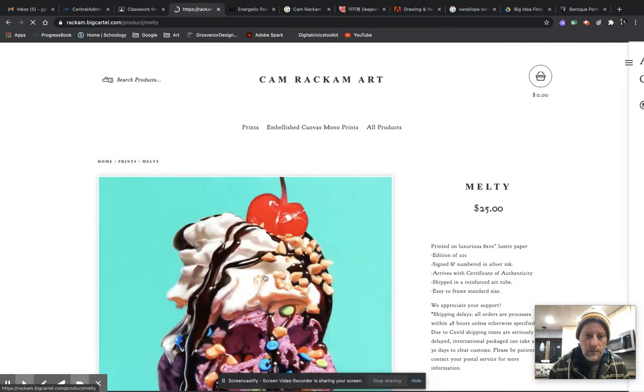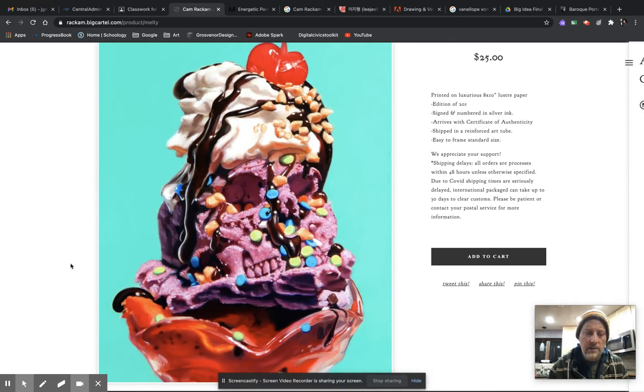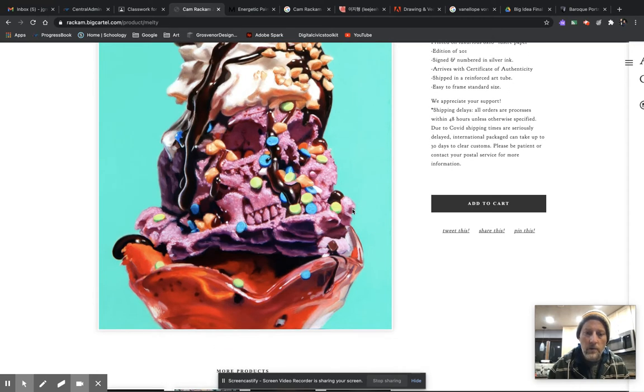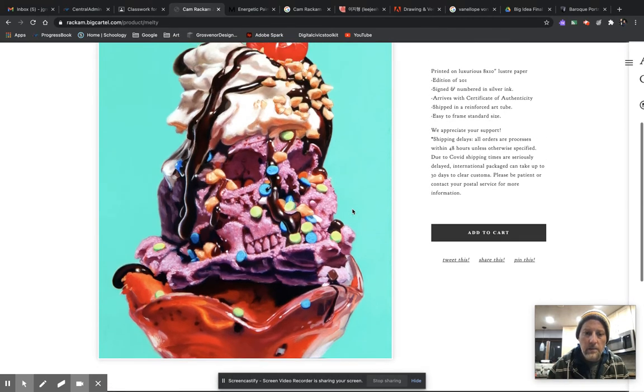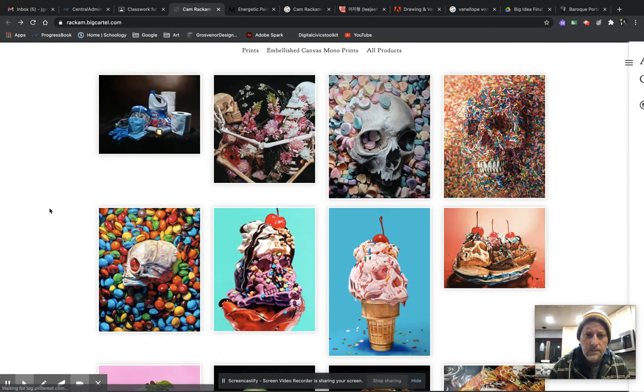Here is one called Melty. I was reading about this. As I said, he makes all of these models himself. So he made a mold of a skull, and he tried many different kinds of candy and material in order to get it to set up so that he could paint it, which is super fun.